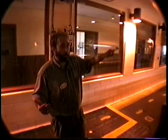You can see the tops, we do have jump guards. When they get a little bit bigger, they'll start popping out of the tank. So we have to put those down to try to keep them in. Trout like to jump.